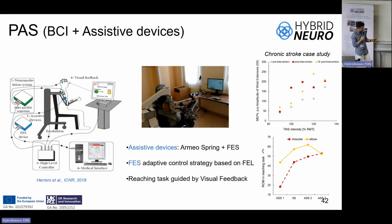So we had this motor related cortical potential measured with EEG, and at the same time, instead of just providing one single stimulus in the tibial nerve, this was aiming to improve the reaching movement in subjects that had a stroke. And we used, on the one hand, an assistive device. This is our Mayo Spring. It's an exoskeleton. It's passive, so it supports your body weight.